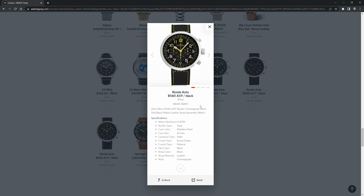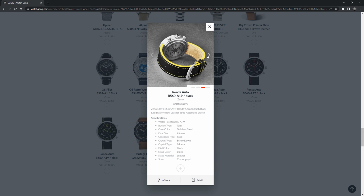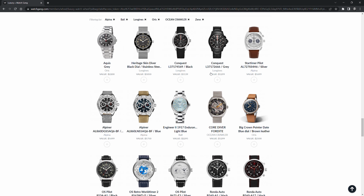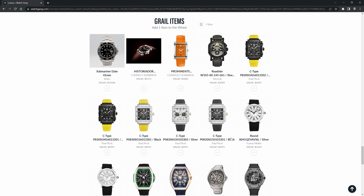So this is the Ronda Auto from Zeno. Also a cool band. I like the yellow accents. Kind of has a railroad watch feel. Yeah, so I ended up going with the Longines for level 4.